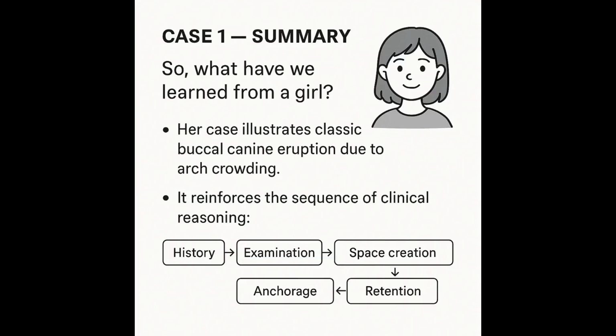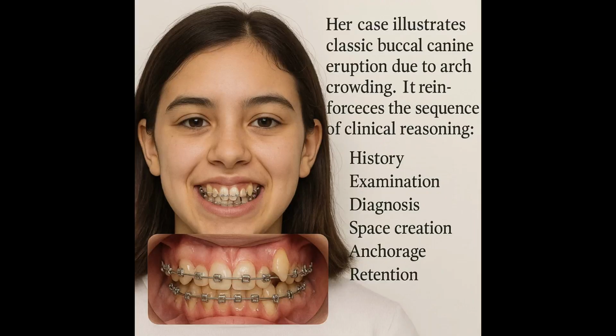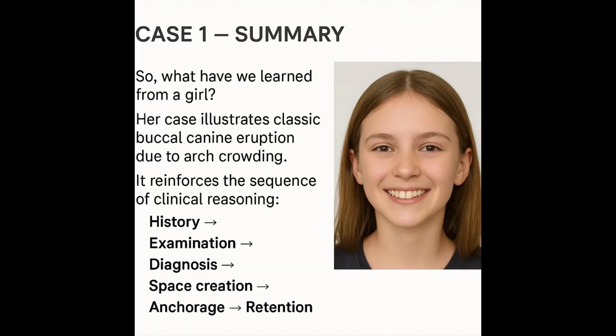Case 1. Summary. So, what have we learned from a girl? Her case illustrates classic buccal canine eruption due to arch crowding. It reinforces the sequence of clinical reasoning: history, then examination, then diagnosis, then space creation, then anchorage, then retention.